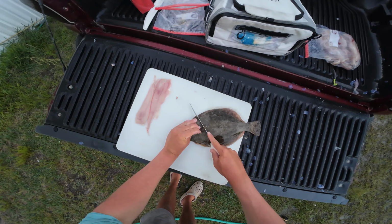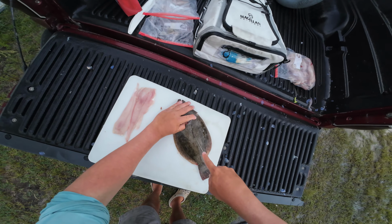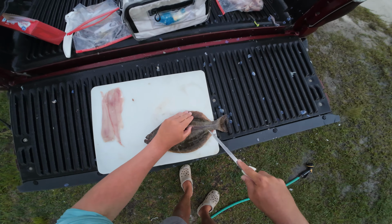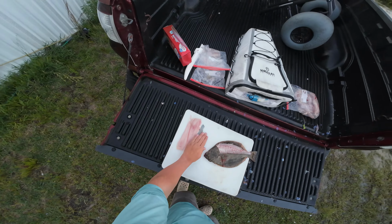Make a cut up towards the head, and then down all the way across. I'm gonna try to find that lateral line. Should be somewhere right down the center. Just try the best you can to find it. We're gonna come right here, angle that knife tip, just start working it off them bones. Just like that. There's one fillet.